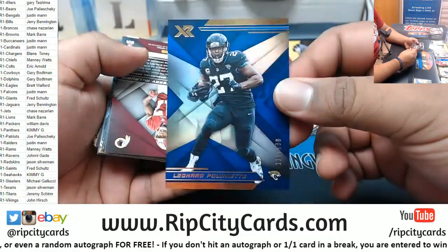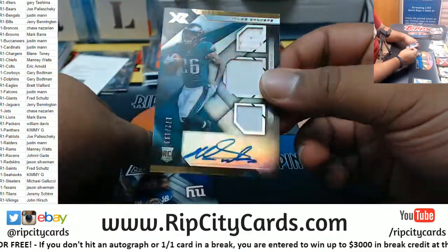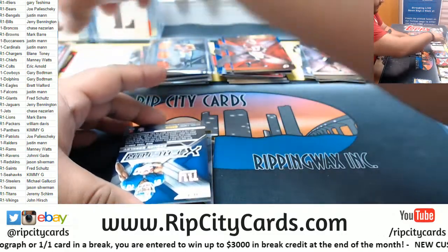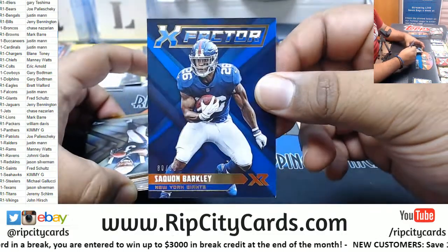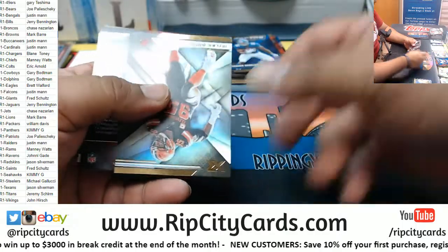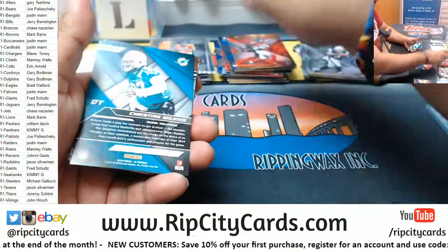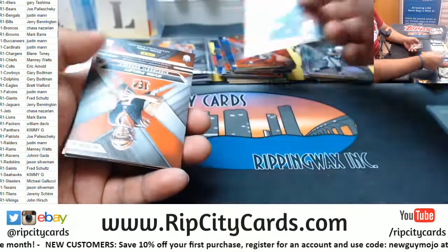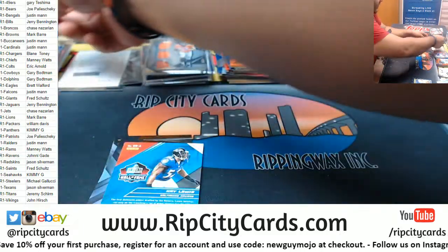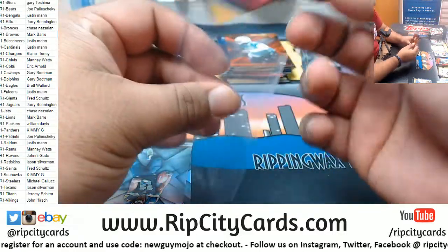Fournette, /199 Jaguars. McLaurin, /249 Redskins. Another Sanders RPA, this one /199 Eagles. Saquon Barkley, /99 Giants. That's a cool looking card. Ridley, /249 Falcons. Wilkins, /99 Dolphins. Finley, RPA /149 Bengals. Where is the 101 indeed? Ray Lewis /25 for the Ravens. Very nice.